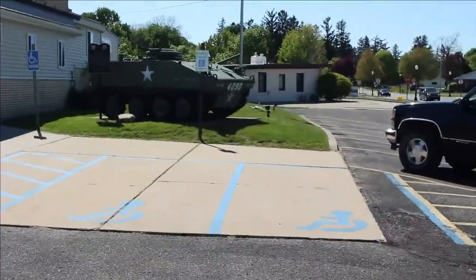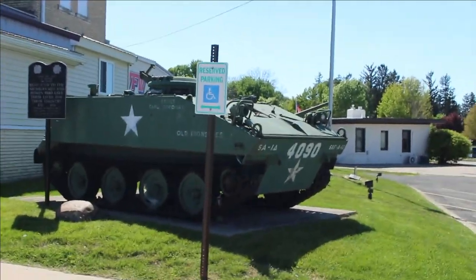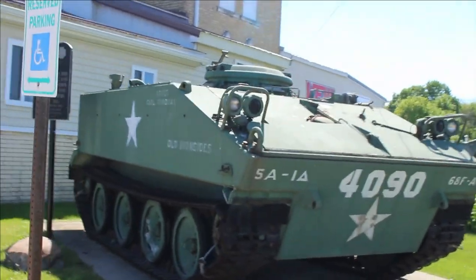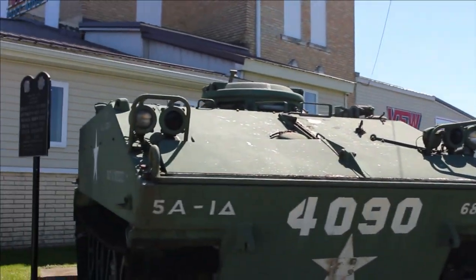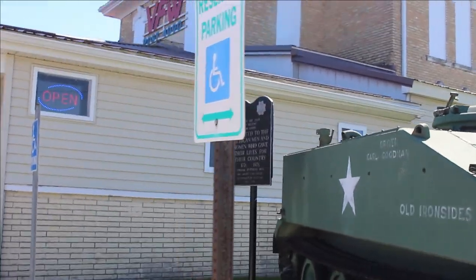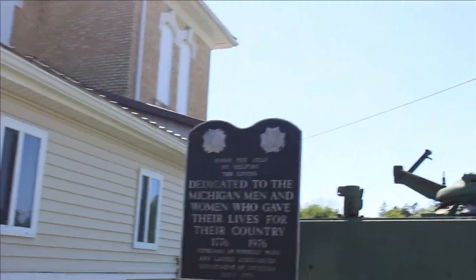This is out in the same parking lot. This is the VFW hall. Look at this old tank vehicle. That is cool. And look at the gun. There's a big gun over there. Dedicated to the Michigan men and women who gave their lives for their country. That's for sure.